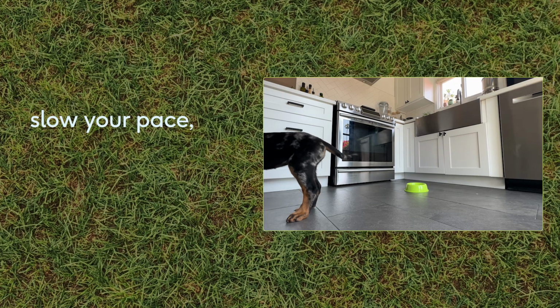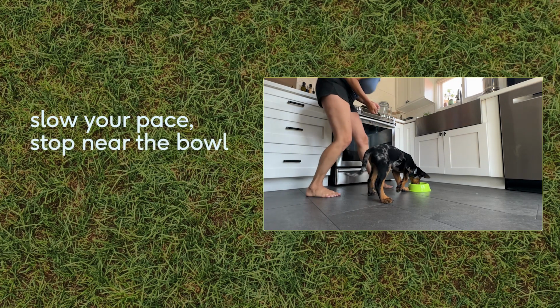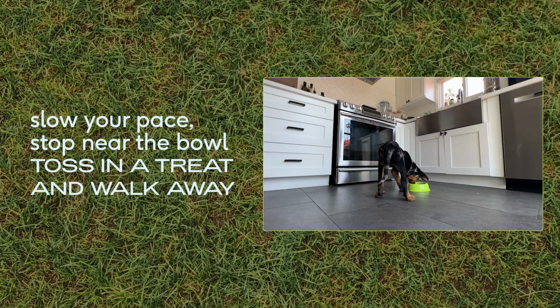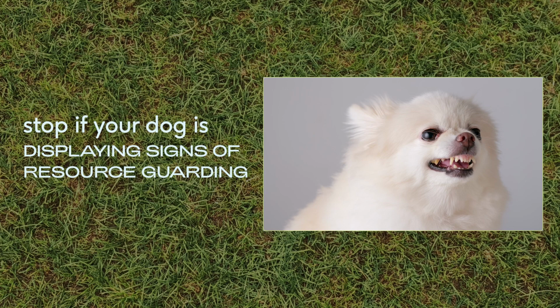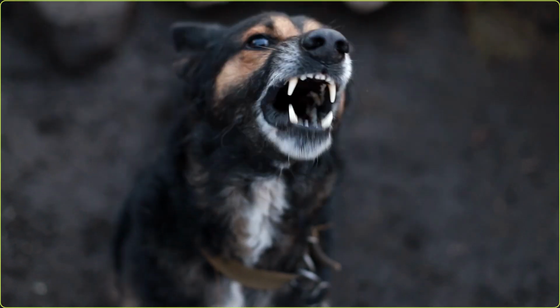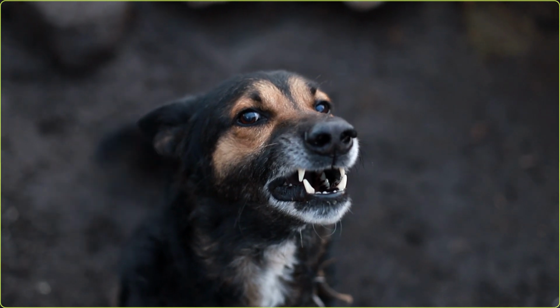Step 3, slow your pace down, and as you approach the bowl, stop for a second, then toss another high-value treat, then walk away again. Stop if your dog is displaying signs of resource guarding, like stiffening up or even snarling. If what you're doing doesn't seem to be working, it might be time to bring in the help of a professional.